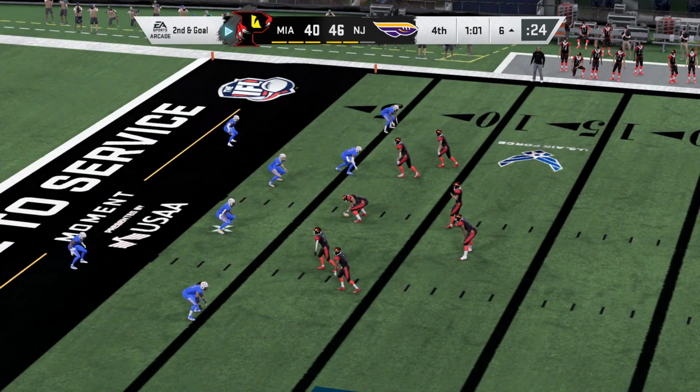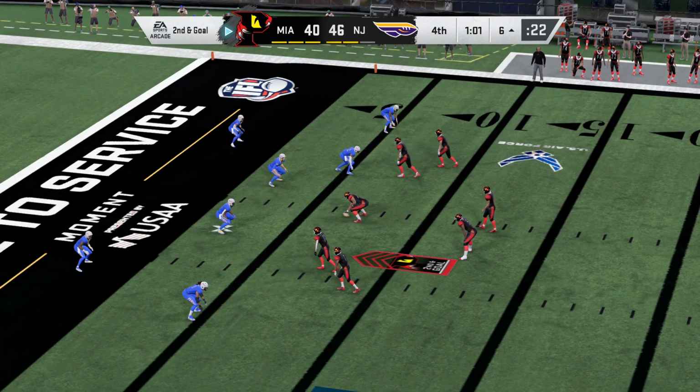So they went to the booth to see if that was a touchdown, and they have decided it will not be a touchdown. 6 points off the board. They'll come up at a 4-receiver look. 2 left, 2 right, 2nd and 6.